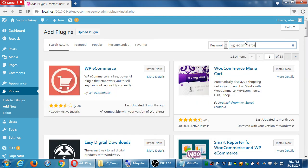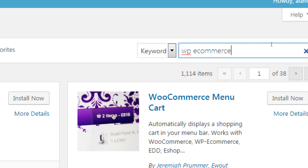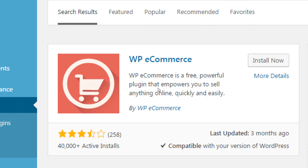I think we found it simply by just searching e-commerce also. But even searching WP e-commerce gives us over 1,000 results. But the one we want should be this one. It's got a little pink shopping cart, and it's by the company WP Commerce, updated 3 months ago. It's compatible with our version, 40,000 installs, 3.5 stars, lots of reviews. We're going to look at WooCommerce also, as I said previously, but first we're going to look at this one, see how it works, then we'll look at WooCommerce also.